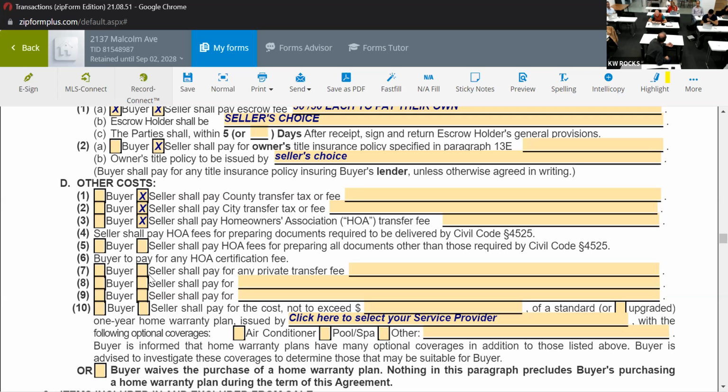Because different associations have different history. For example, there could be assessments, there could be lawsuits. And most banks, if there's a litigation or a lawsuit going on against the HOA, they don't lend. So these are some of the questions that you have to ask the listing agent: are there any assessments? Do you know of any assessments upcoming? Are there any litigation or lawsuits? This should be your standard first questions that you ask the listing agent.